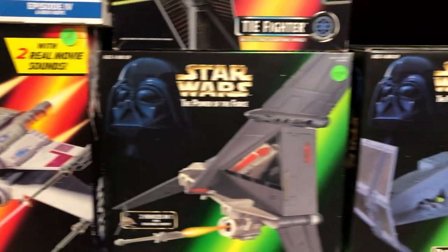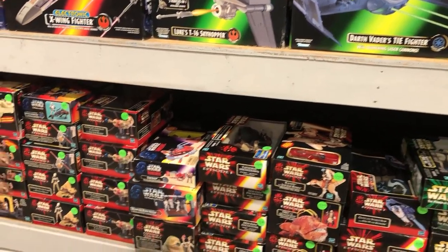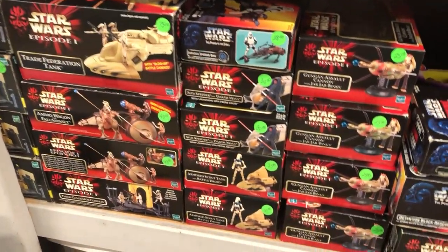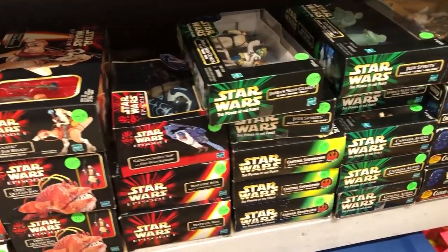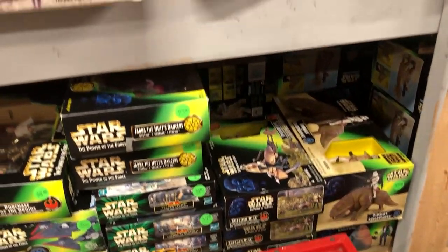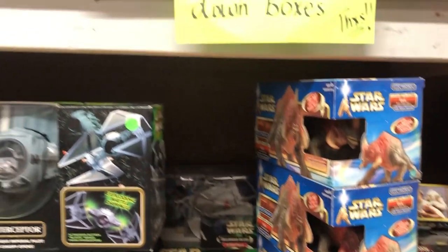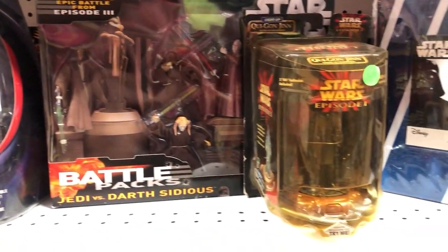Electronic X-Wing, that thing's great. Yeah, even for the day it was pretty cool. I mean, that came out 20 years ago now, I think it was, and it was still pretty cool. They were sort of reissuing some of those old toys, and he was not low on his stock of things here. If you were looking for something older, for Power of the Force 2 line stuff, he had just about everything. This is the place to go. Yeah.